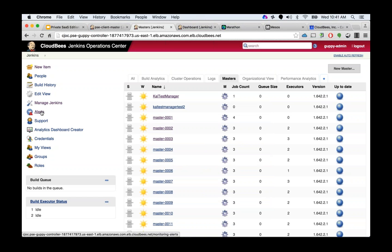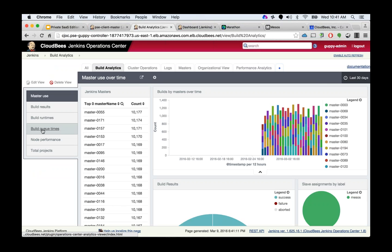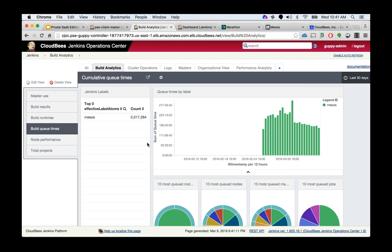Analytics is something that I talked about, so let's get into that. I want to talk about a specific use case that maybe Simon would be interested in, right? So I'm going into the Build Analytics tab here. Let's look at build queue times, right? This is something important. Simon will want to know, hey, I've set up this cluster, but is it adequately set up, right? I mean, is the capacity good enough for my customers? If my customers who are developers are setting up jobs and running jobs, are the jobs just waiting in the queue? And that's pretty important.